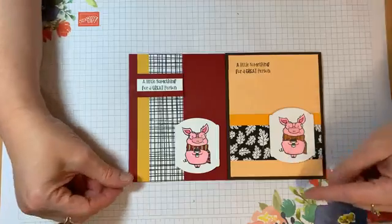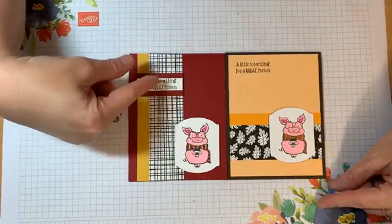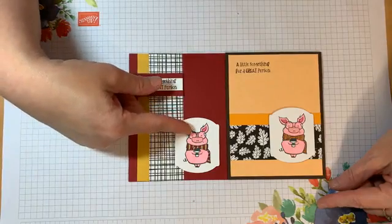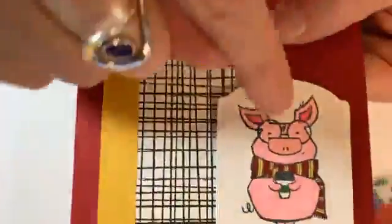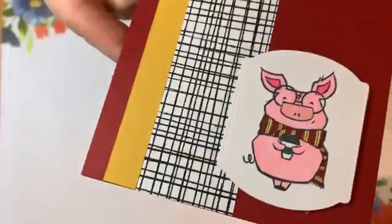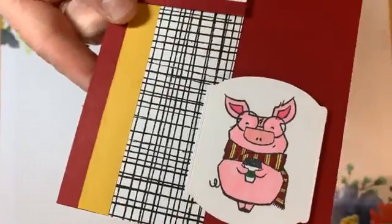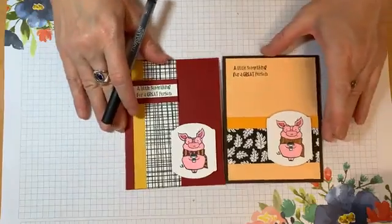So I decided to do a Harry Potter version of this stinking cute little pig. I mean, how cute is he? There was even a tiny lightning scar on his forehead. I smeared it a little bit, so I'm going to use a different marker for it this time so I don't smear it. And then we're going to be using blends.